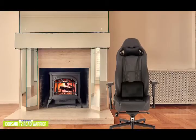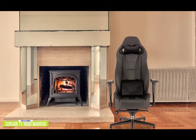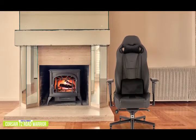The T2 Road Warrior is built with a solid steel skeleton frame for durability, surrounded by a firm leather cushion with perforated PU leather, a high seat back, and colored accent stitching along the edges.